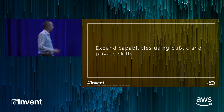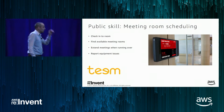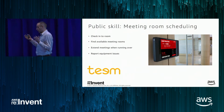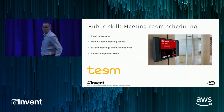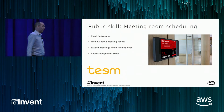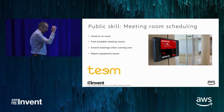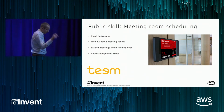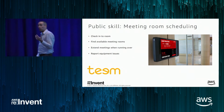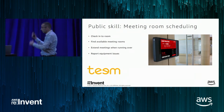I want to talk about one of them, and that's a skill made by our partner Team. Team is a company that has these tablets outside of meeting rooms that show the availability of the room, and when you're having your meeting, you check into the room, or you see if it's available, and you can schedule it. And they made the skill and basically voice-enabled a lot of the interactions they have in their application.